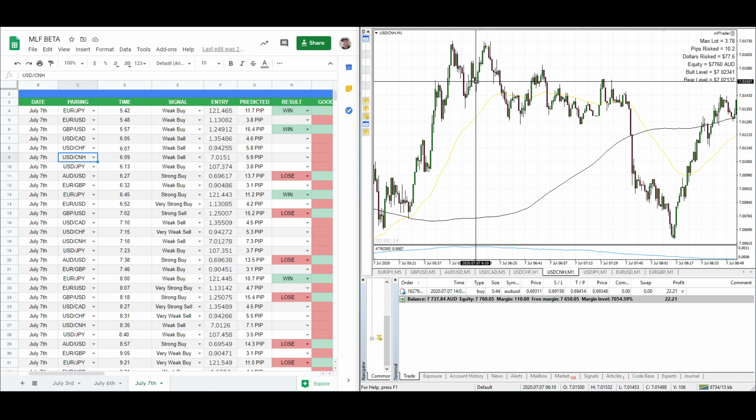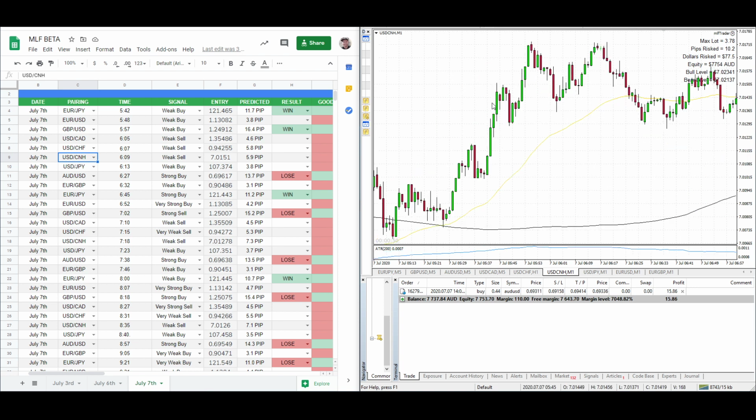But let's see what our entry was. 70151. 70151, so round about there. So we might have been right. Oh Jesus, see, look, I'm thinking that we're fine because that's only like half a pip or 2 pips, but we're talking 5.5. Now take profit is only 5.9.